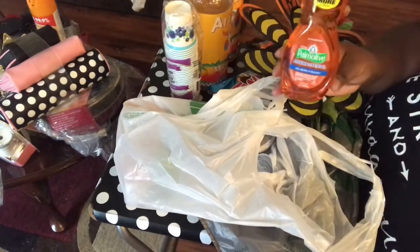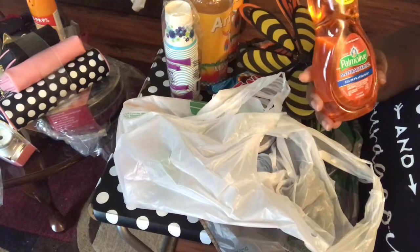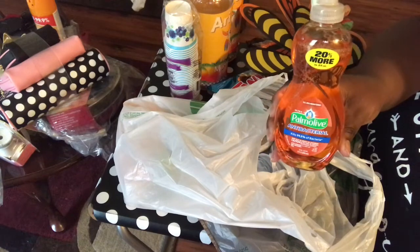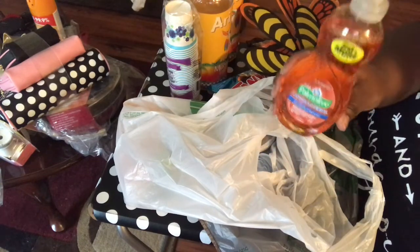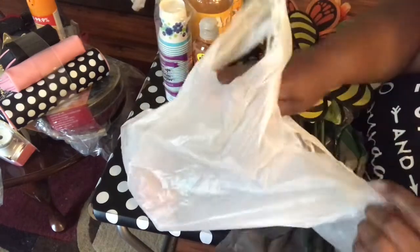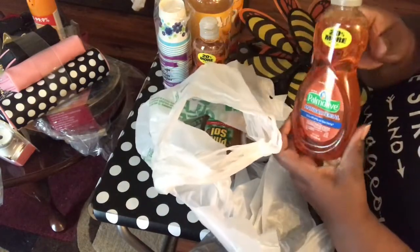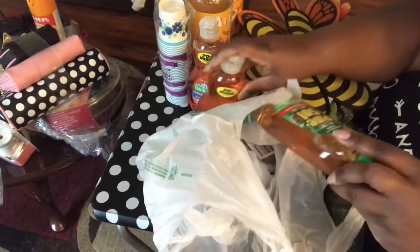Picked up two of the antibacterial, kills 99.9% of bacteria. The Palmolive, you get 20% more in here. So this is 10 ounces in here, and this was a dollar, of course. So I got two of those and two. Can't beat that for a dollar, and it's antibacterial, so I like that.